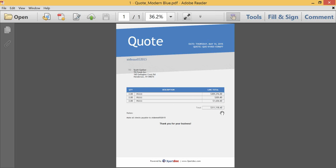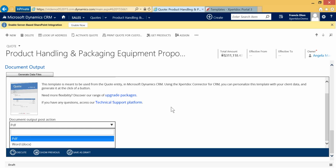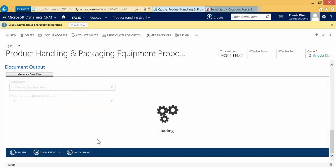Any discounts would also show up if I had configured some. And then that's it. That's how easy it is. Now, if I want to do the same document but with a completely different look, all I have to do is pick another template. Let's go, for example, with the red one.